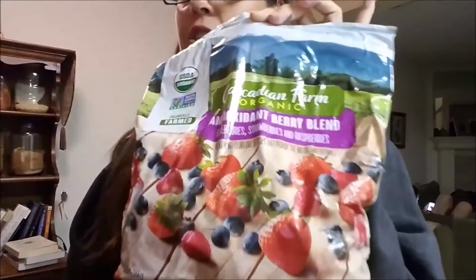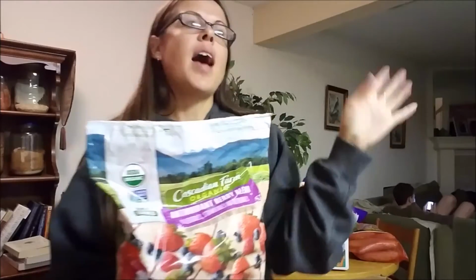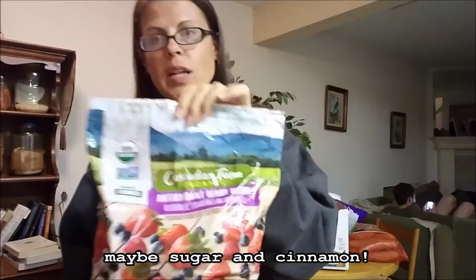Pretty much all I do with these anymore is just dump them in. I've actually got one thawed out. I bought 2 bags last time. Probably have to buy this more frequently because it's so good. Just add the oats, add water, maybe milk if you want it to be more rich. So good. Oh my gosh. Overnight oats all the way.